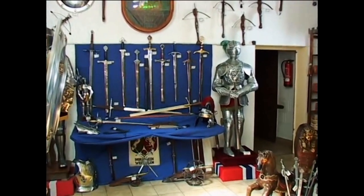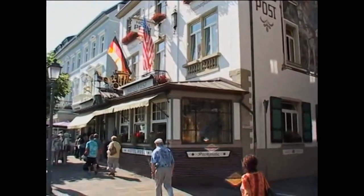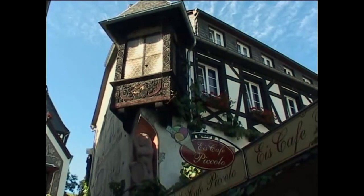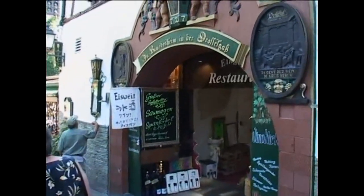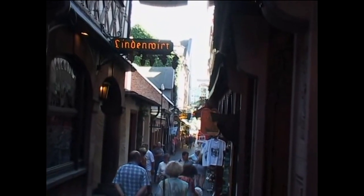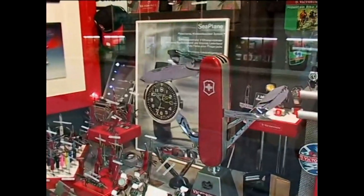Check out that swordsman. Woo! And they got a lot of stores that have a lot of interesting gadgets in it, and different things. Interesting alley. Interesting architecture. Hey, Werner's checking out the menus. We're trying to find a place to eat. The cloisters are sounding, saying, hey, it's time to eat. In case you wonder where all the tourists go, this is pretty much it, this alley here. Wide range of gift shops, I'm telling you, they're just everywhere. A lot of Swiss Army knives.